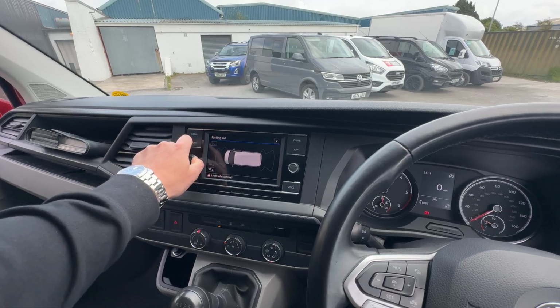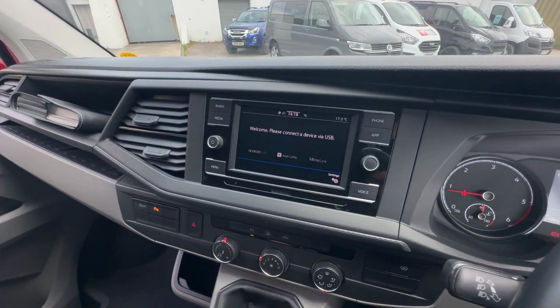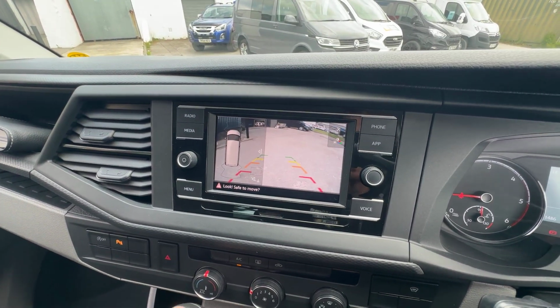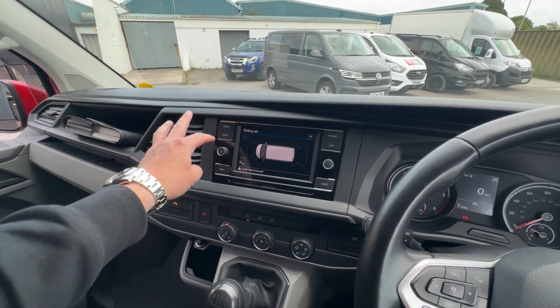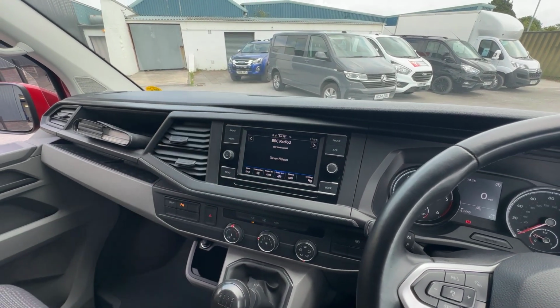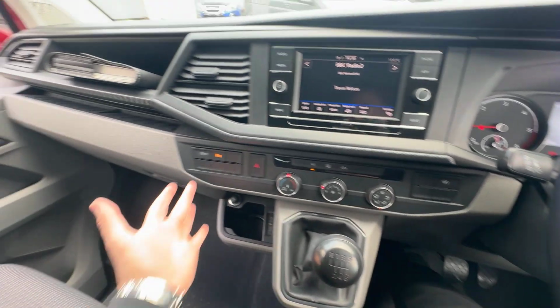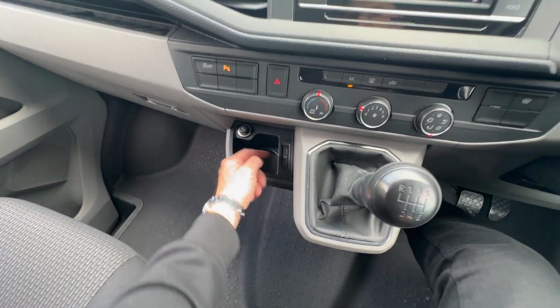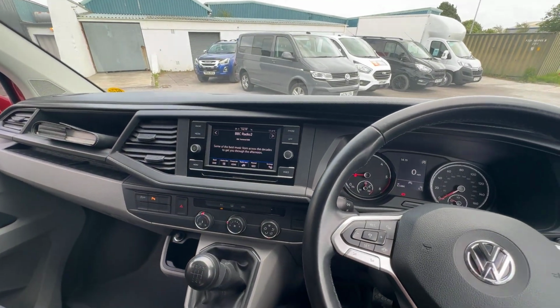Into the centre then, so if I click on the app button there, this is where you've got your Apple CarPlay and Android Auto, and you can see that's where your reversing camera is displayed as well, nicely on the screen. Of course, you've got DAB radio on this screen as well. Air conditioning, heated windscreen, and of course you can toggle your parking sensors and your start stop on or off as well. Two USB-Cs down here, so when you jump in, if you plug your smartphone in, that will give you your Apple CarPlay or Android Auto.